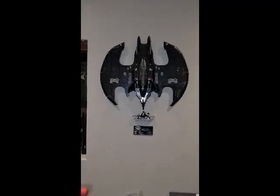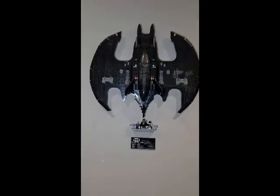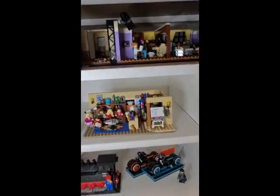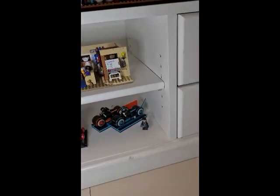Last thing in the office is the wall-mounted Lego Batwing, which is the companion to the Batmobile. It's from the 1989 movie. Moving further through the house, I come across the Lego sitcom sets, this one being Seinfeld. Friends Central Perk, the Friends apartments, that's Monica's apartment, the hallway that joins them, Joey and Chandler's apartment, The Big Bang Theory, and then some of the Ideas sets, Doctor Who, the Flintstones, and Tron.